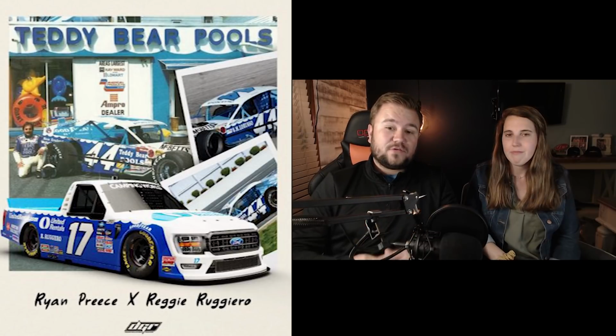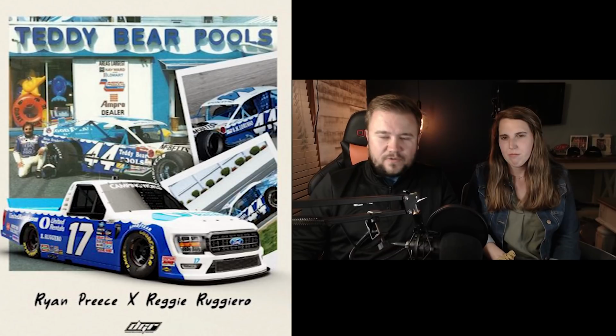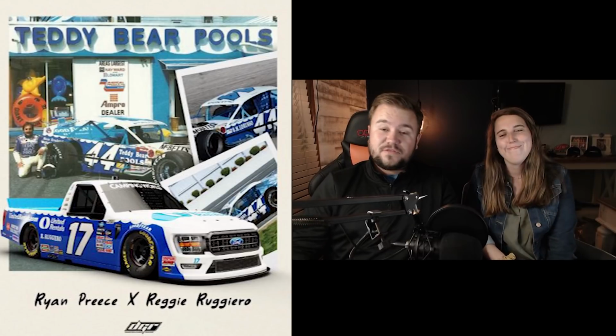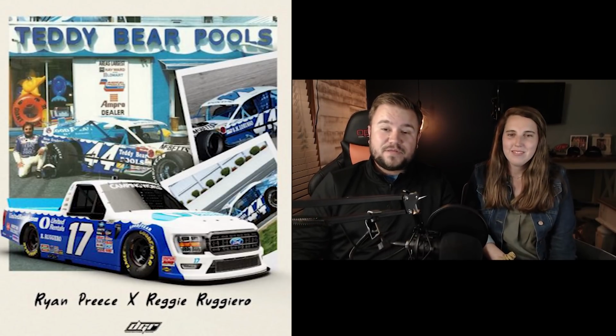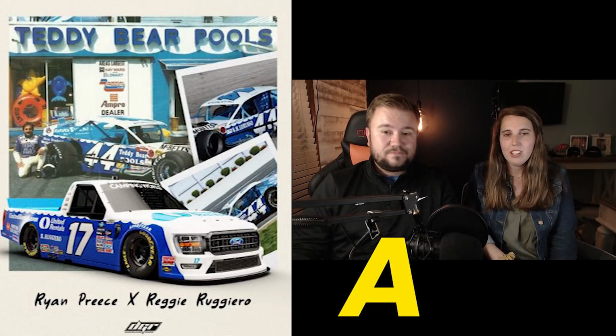Now, him being a big modified guy that he is, he's throwing back to Reggie. I'm going to butcher this name, Reggie Ruggiero. I'm sure I'm wrong, but he's throwing back to Reggie here, and that paint scheme looks really accurate. As big of a modified guy as Ryan Preece is, it's appropriate. I say A on this one. Yeah, I'm kind of in that same range right there.